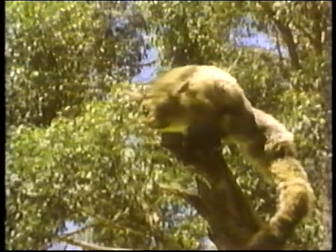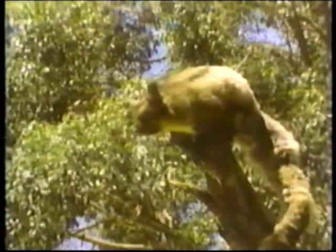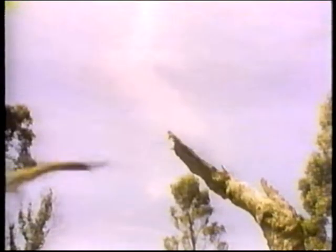They spend most of their time up in trees, and they're very well equipped for moving from one tree to another. They have a web of skin between their limbs, which can be extended to form a sort of rectangular sail. Using this, they can glide up to 100 meters.